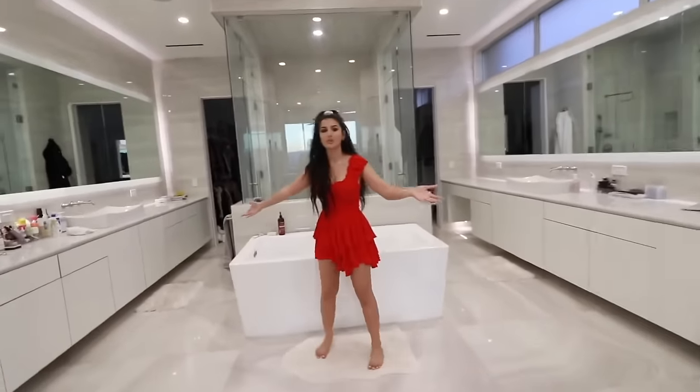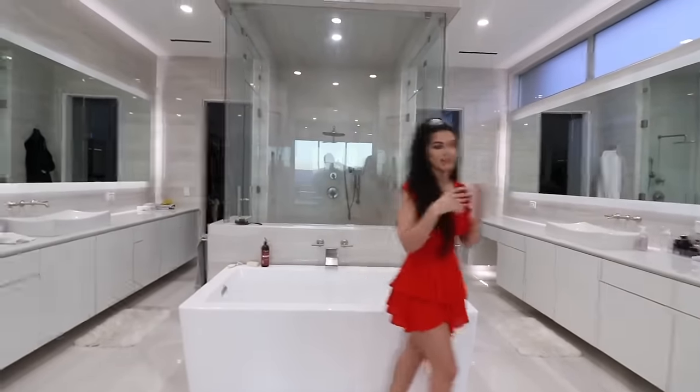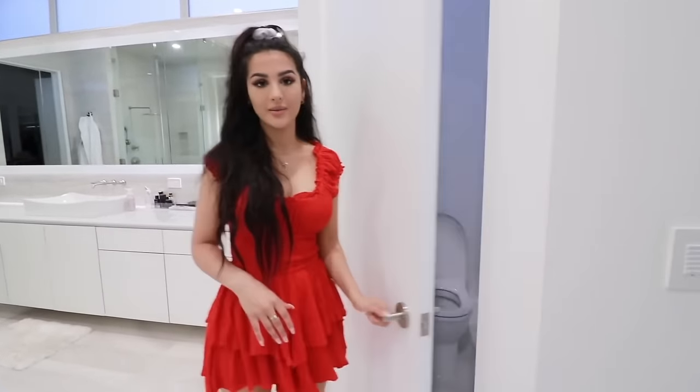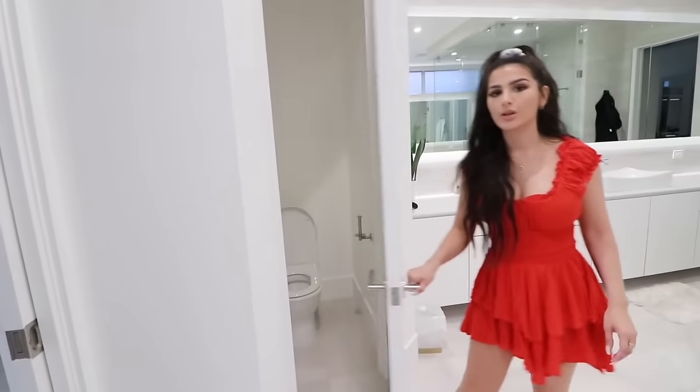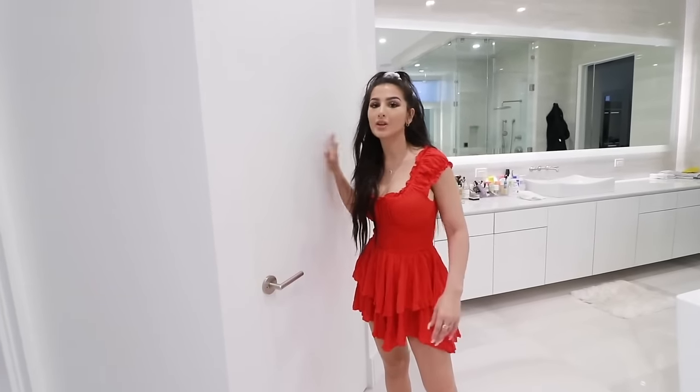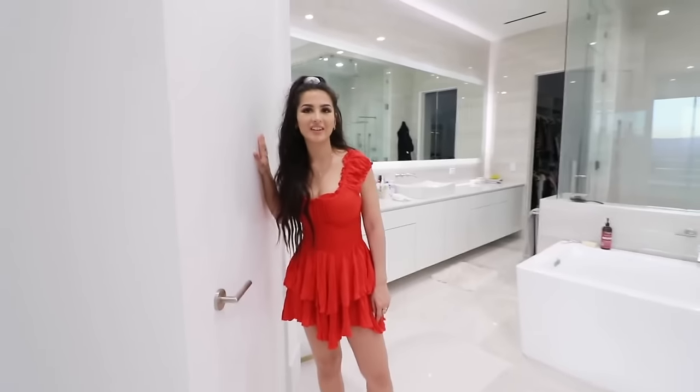Here is the bathroom. I love this bathroom. It's so large. This bathroom was literally the size of our bedroom in our old house, but we have his and her toilets. So a toilet over here and a toilet over here. But we just ended up fighting over toilets, so we just share one toilet now. See, and nobody uses this one. Why do we use the same toilet? Why don't I use this one?